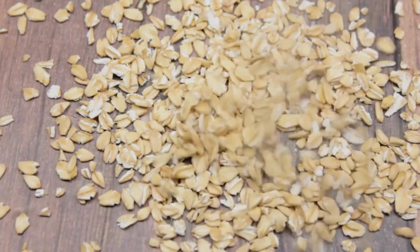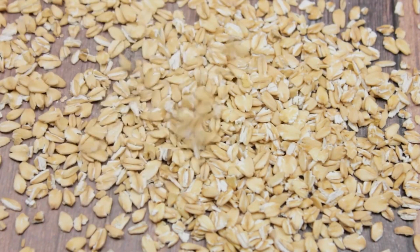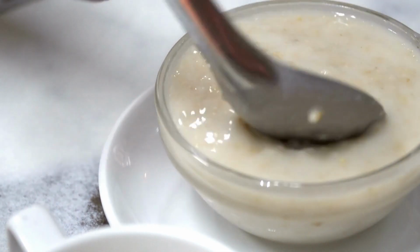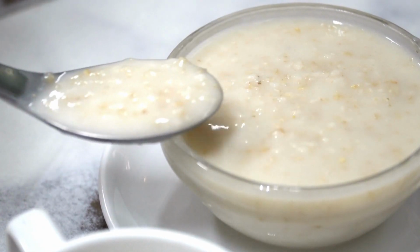Oatmeal bath. Oatmeal is great for soothing dry, itchy skin. Simply add a cup of oatmeal to a warm bath and soak for 15 to 20 minutes. The oatmeal will moisturize your skin and provide relief from any itching or irritation.